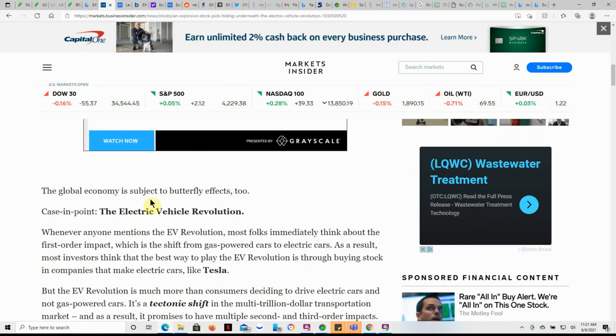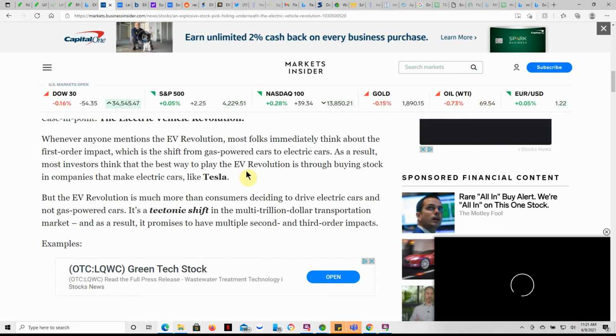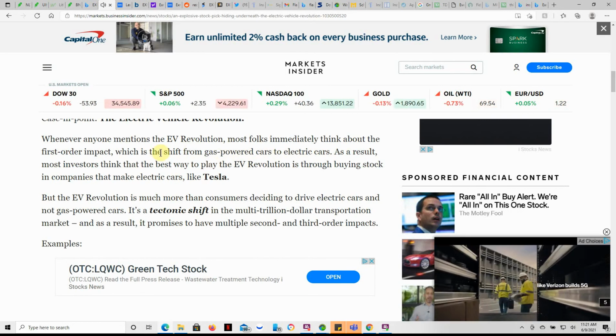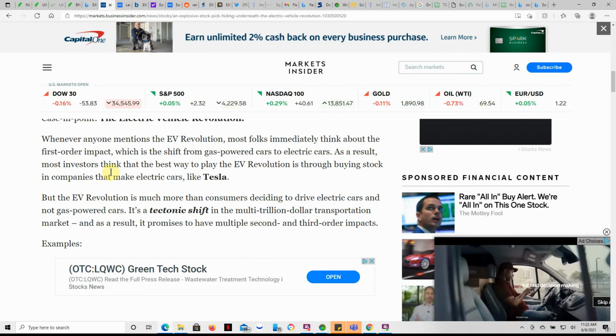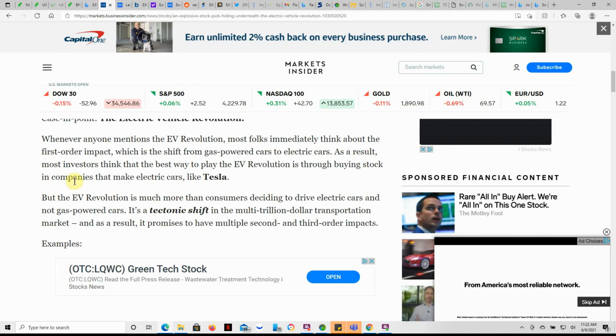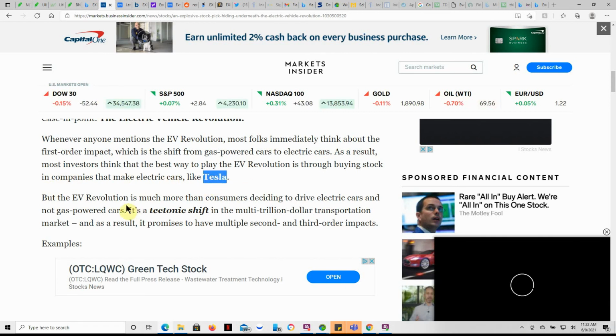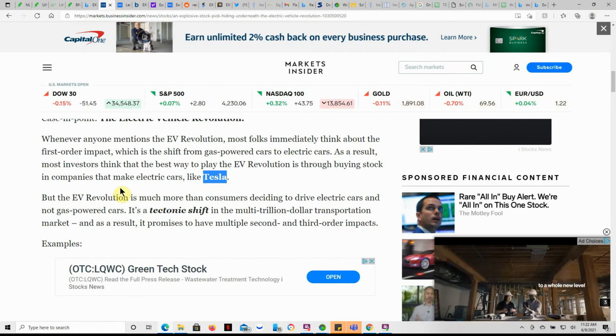Moving on, the global economy is subject to butterfly effects too. Case in point, the EV revolution. Whenever anyone mentions the EV revolution, most folks immediately think about the first order impact, which is the shift from gas powered to electric, or what some of them are calling the ICE. As a result, most investors think the best way to play the EV revolution is through buying stock in companies that make electric cars, like Tesla, and I have shares of Tesla, Li Auto, Xpeng, Ford, GM. They're all getting into EVs.